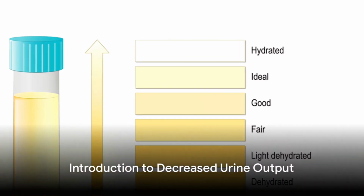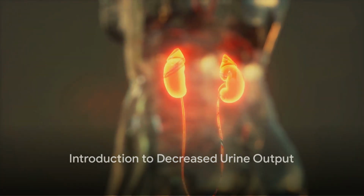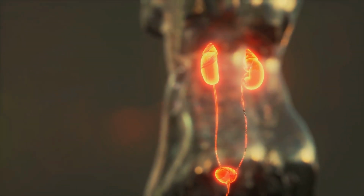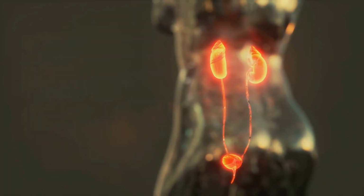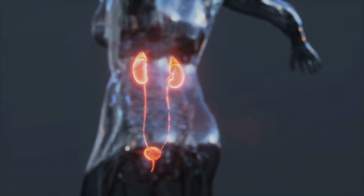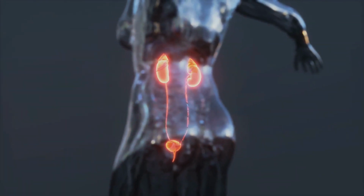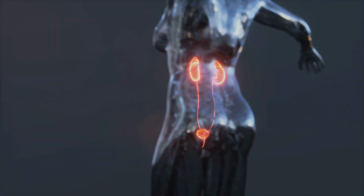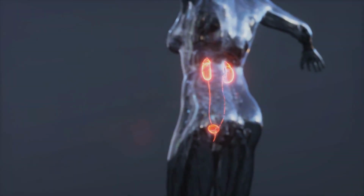Have you ever wondered why sometimes you might urinate less than usual? It's not just about how much water you drink. Welcome to an exploration into the realm of the human body and its functions. Today, we delve into a topic that might make a few of us uncomfortable, but is crucial to our understanding of our body's health. We're talking about decreased urine output, more formally known as oliguria.